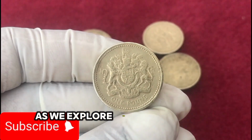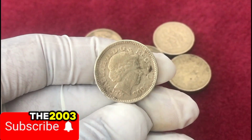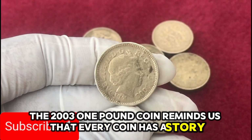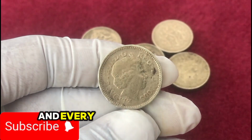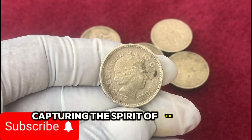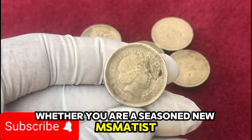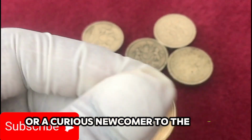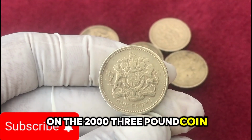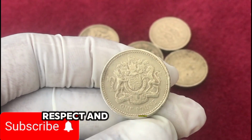As we explore the world of rare American and international coins, the 2003 £1 coin reminds us that every coin has a story, every design a message, and every piece of currency is a small time capsule capturing the spirit of the people and the place that created it. Whether you are a seasoned numismatist or a curious newcomer to the hobby, the tale of the Welsh dragon on the 2003 £1 coin is one that continues to inspire admiration, respect, and fascination.